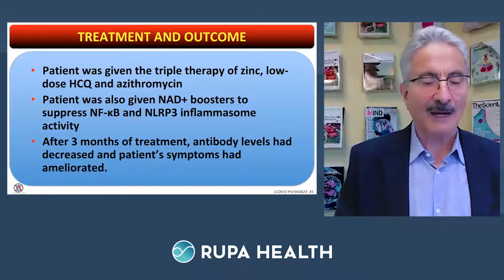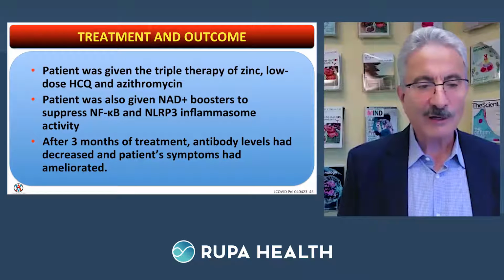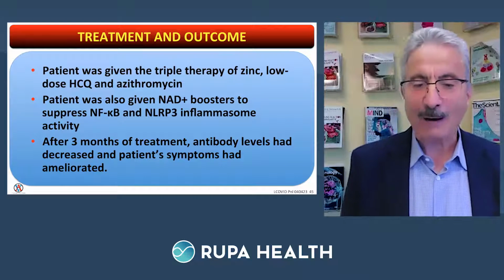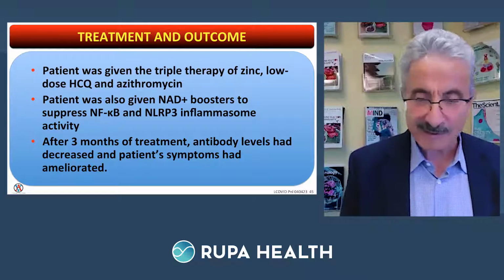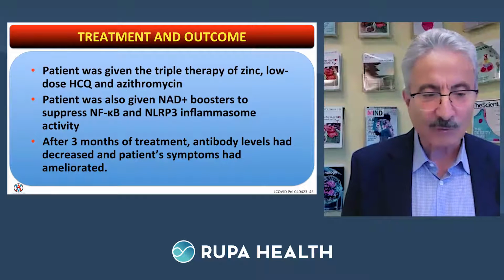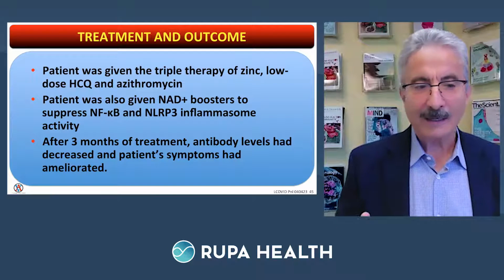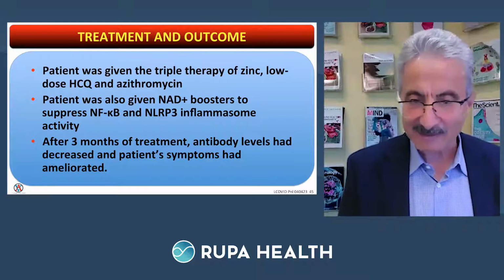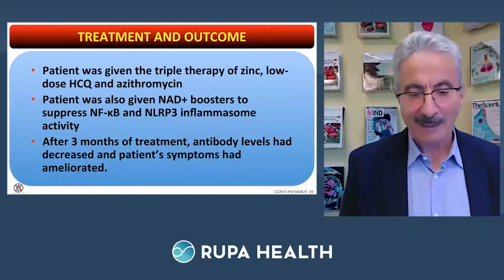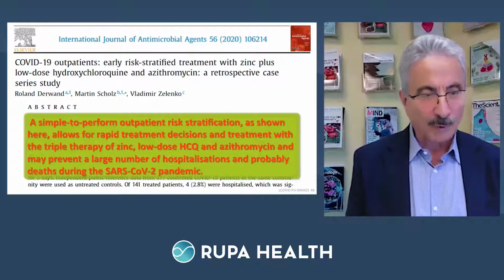So in this particular case, the patient was given the triple therapy of zinc, low-dose hydroxychloroquine, and azithromycin. The patient was also given NAD+. I'll show you the articles that support this, to suppress NF-kappa B and inflammasome activation. After 3 months of treatment with zinc, hydroxychloroquine, azithromycin, and NAD+, the antibody levels declined significantly and the patient's symptoms improved as well. So here are the articles to support that.